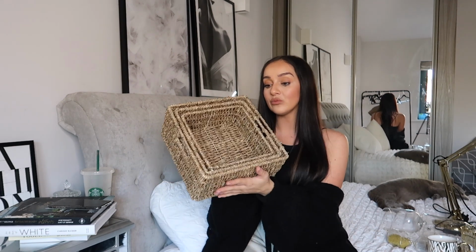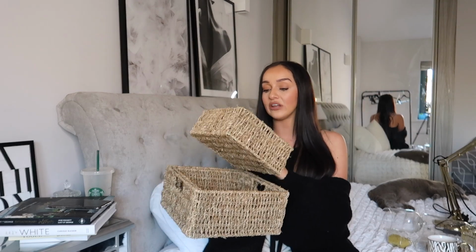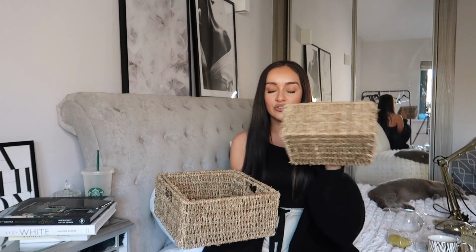I've ordered the Ikea ones. They do come this Friday, so can't wait for those. They're going to go on my shelves in the office. But I also picked up these for the meantime, because obviously I wanted to sort of style my shelves and see how they'd look. And I also wanted these just for some general storage in one of my cupboards.